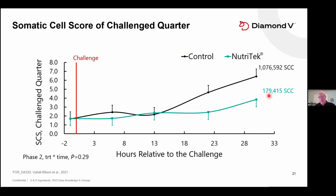And the protocol was after 30 hours, everyone was treated with antibiotics, and that's what was done. In addition to, remember, these biopsies were taken too of mammary and liver tissue to look at the genes. So that's what was observed with somatic cell count. This marked difference in somatic cell count in our NutriTek versus control groups.